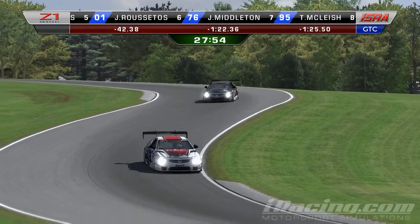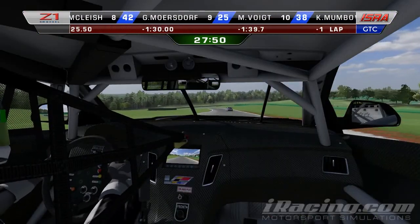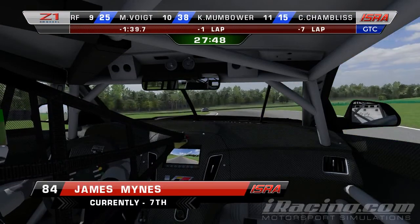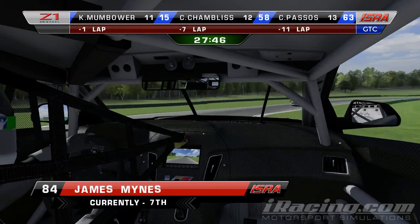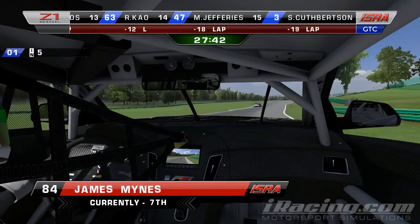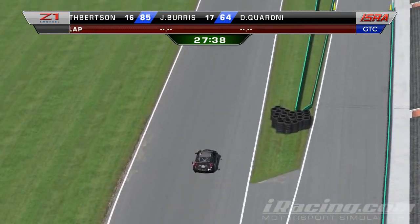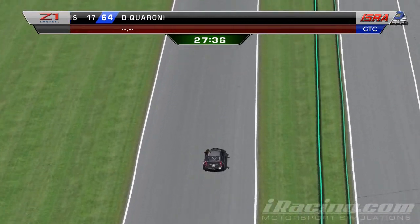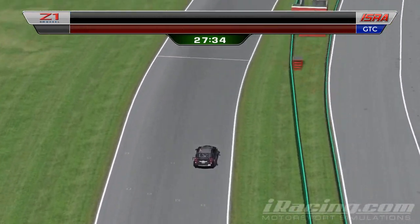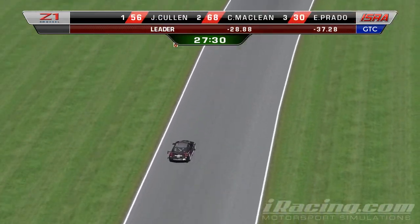Right now we have James Cullen still leading, not taking his one scheduled pit stop yet. Eduardo Prado is currently running in 3rd place. He has taken his pit stop, and he is currently 37 and about 0.3 of a second off of 1st place. So that'll be interesting to see how that plays out. Colin McLean is currently holding 2nd place, but he will lose that once he decides to make his scheduled pit stop.